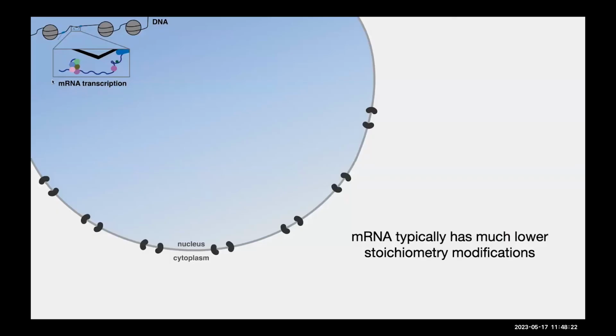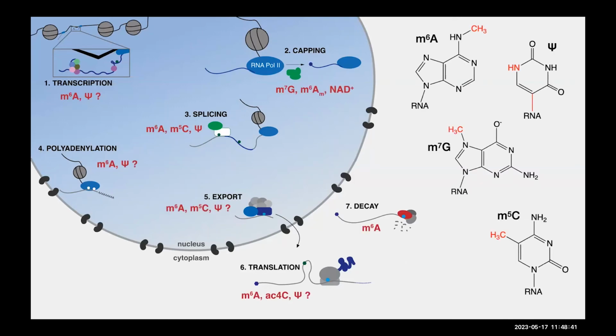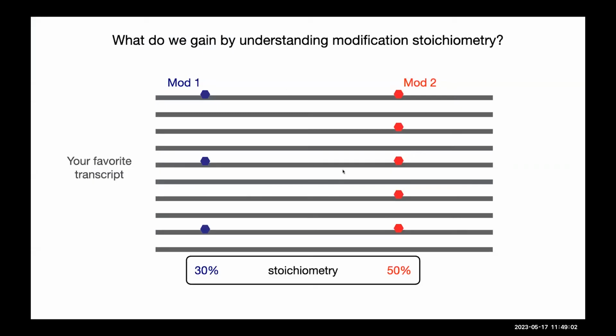So when mRNA is transcribed from DNA, there are many different steps that have to happen before the mRNA can actually make its way out into the cytoplasm to be translated. And it turns out that we now either know or strongly suspect that there are modifications involved in every one of these different steps. And so once you start to think about what it means if, for instance, an m6A modification is required for export or something like that, you might start to imagine that understanding the stoichiometry that we were talking about earlier could actually be quite important.